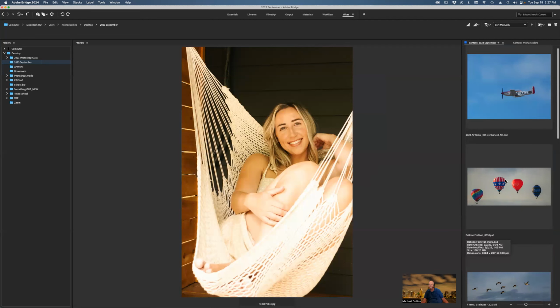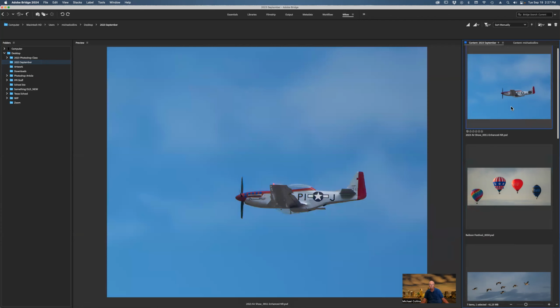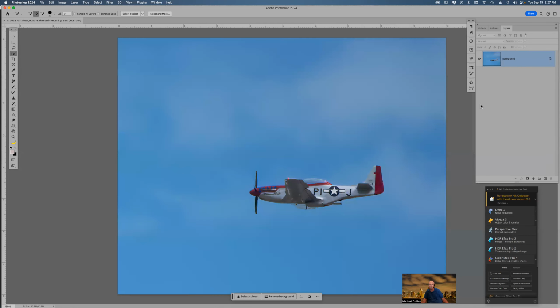Trying to think of why I brought these in here. Oh, I remember this one. If you try to, let's say, select object, let's go ahead and do a select subject. And a reminder for select subject: there's a drop down right next to the words Select Subject.